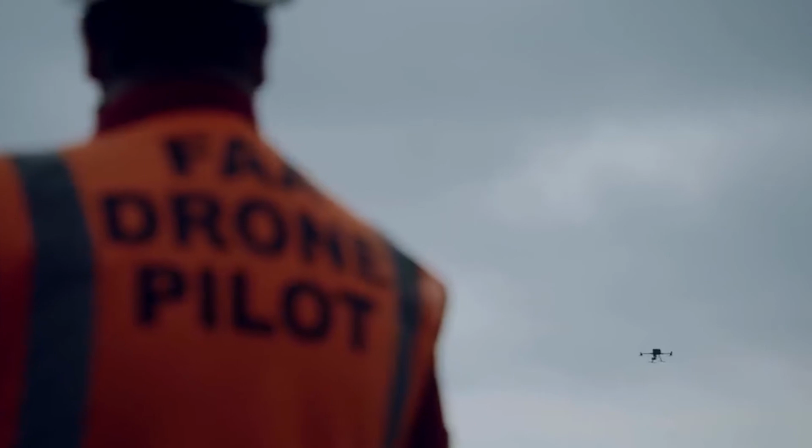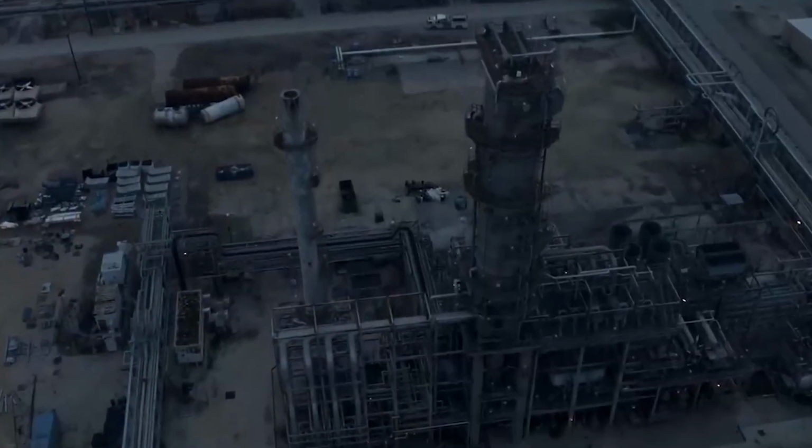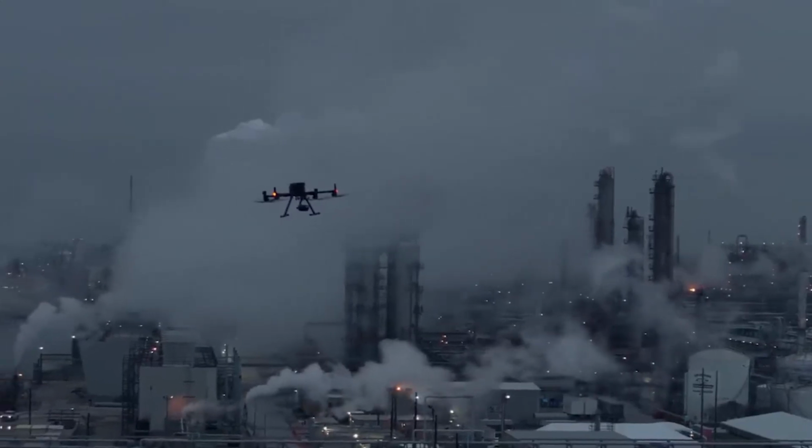When we do flights out here, we have all the sensors turned on. We know exactly how far away we are from the equipment, exactly what we're shooting at range-wise, and it makes for a safe and easy flight that way.